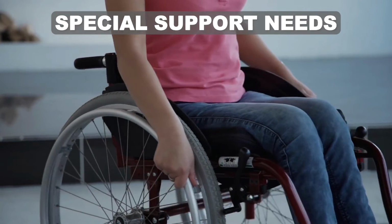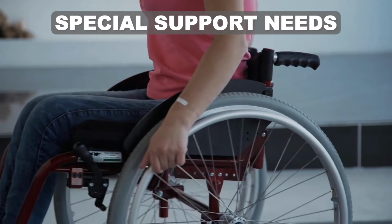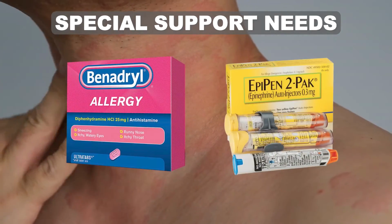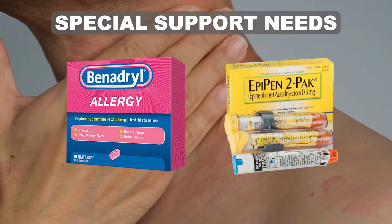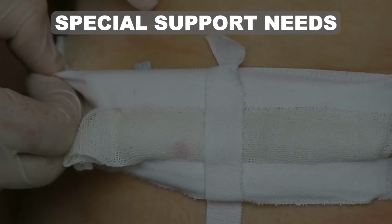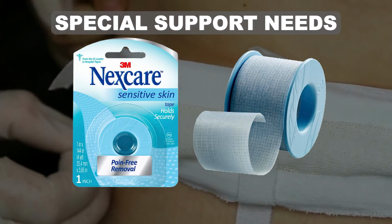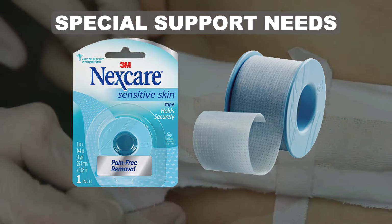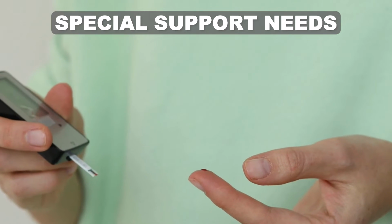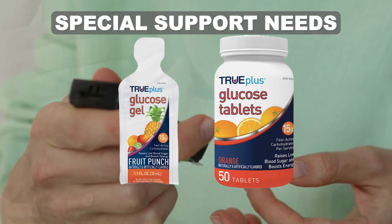Think about the specific healthcare needs of your family when putting together a first aid kit. For example, if you have a family member with severe allergies, include antihistamine medicine and an epinephrine injector. If you have elderly family members with fragile skin, include a roll of paper tape that can be useful for protecting delicate skin. If you or a family member lives with diabetes, include a juice box, glucose tablets and gels, and an emergency glucagon injection kit.